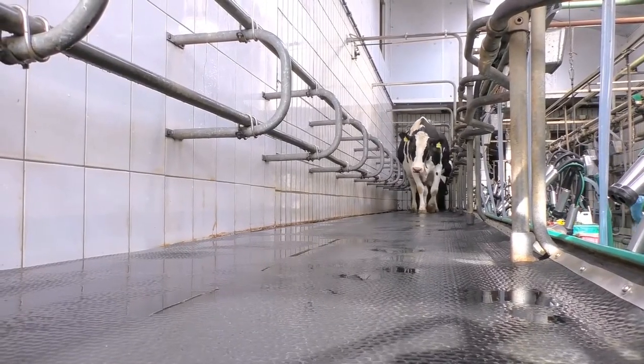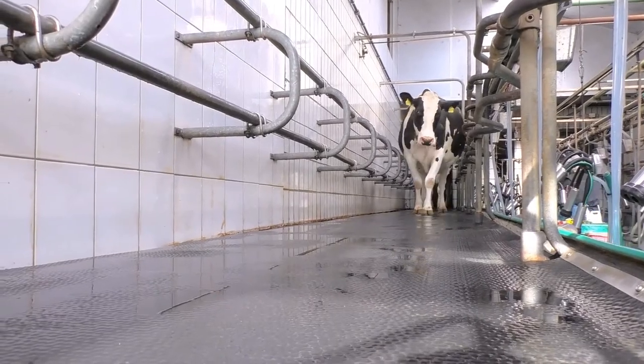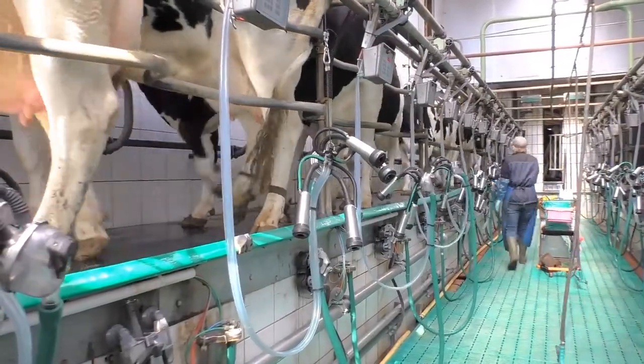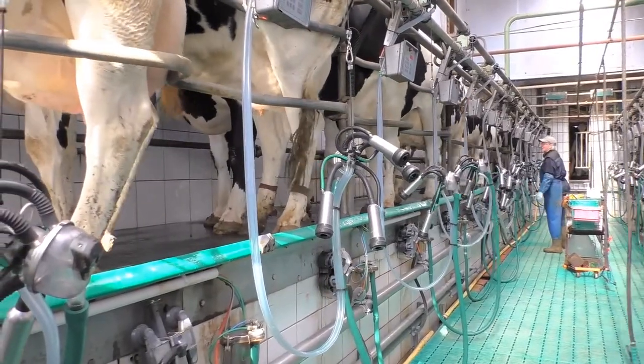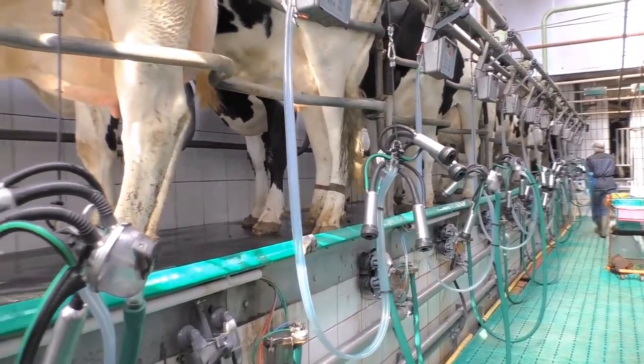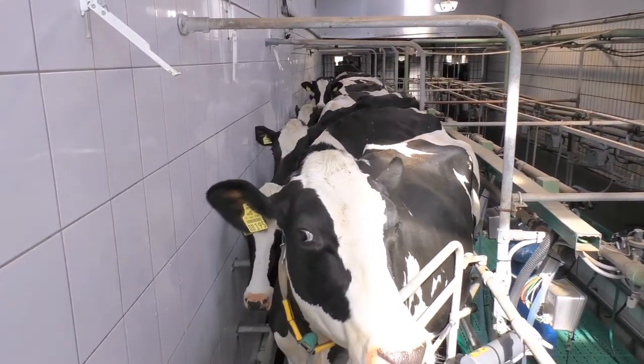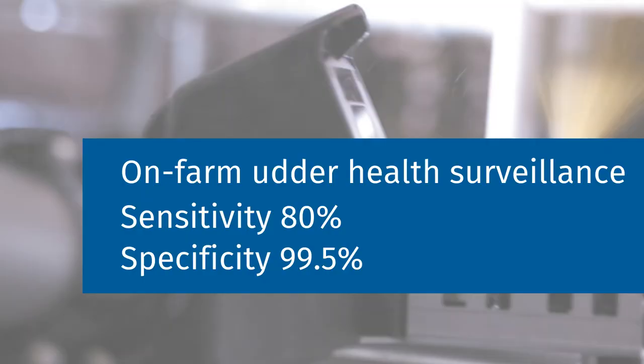To monitor udder health status over time and raise alerts, sensor readings from all cows in the herd are combined to develop new key performance indicators. Sensitivity should be reasonably high and, due to the costs of further analysis of false positives, specificity should be very high.